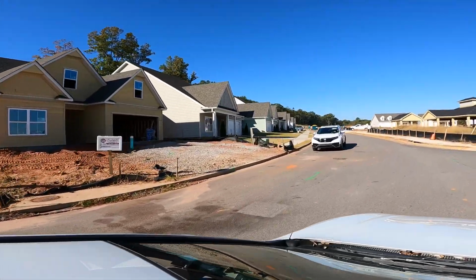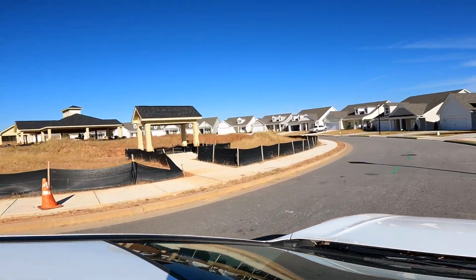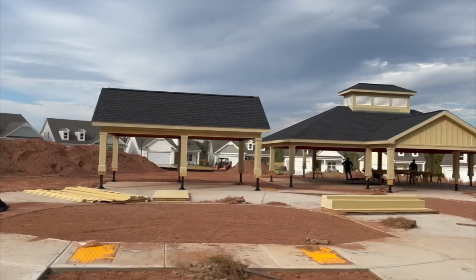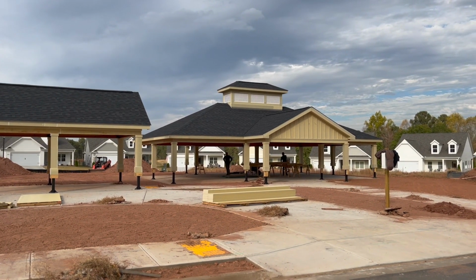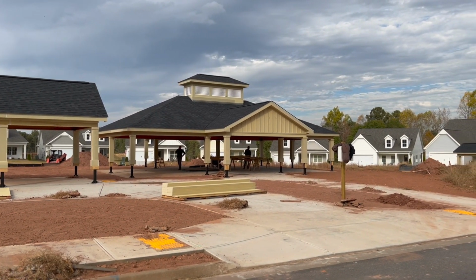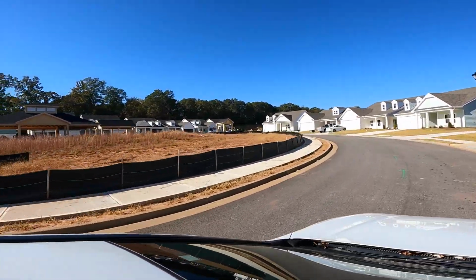I love this little gazebo area in the center. You can tell they just started building it. I can't wait to see how it finishes up. It's just in the middle of this roundabout of homes that I just feel when it's done, it's going to be a wonderful gathering place for all the neighbors. Yeah, it's going to be a nice touch.